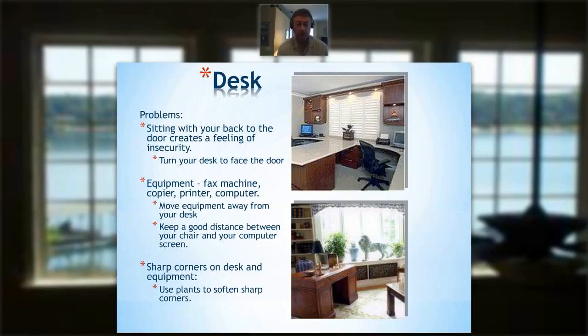You also want to make sure that you move the equipment like fax machines and copiers, printers, away from you as much as possible. Nowadays with laptop computers and even standalones, it's something we're going to have to deal with. But having too much of this electrical machinery close to you every day, all day, can be a health problem for you. So move the equipment away from your desk as much as possible. Keep a good distance between your chair and your computer screen, too.